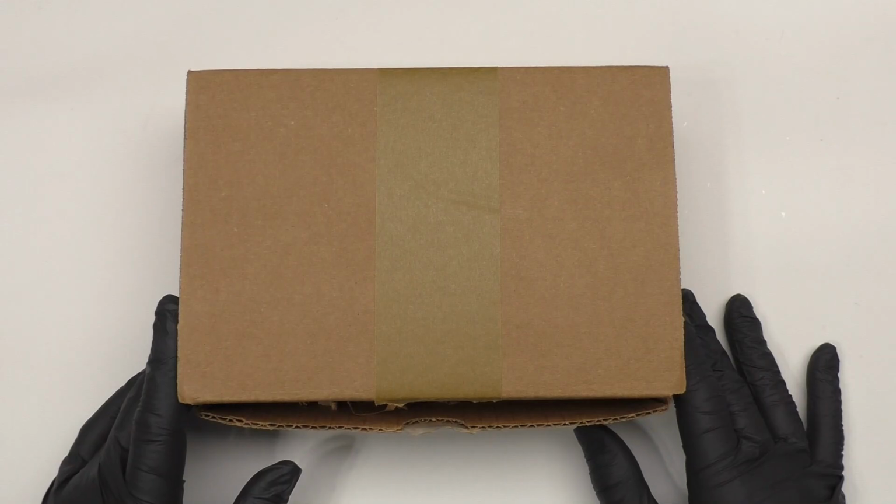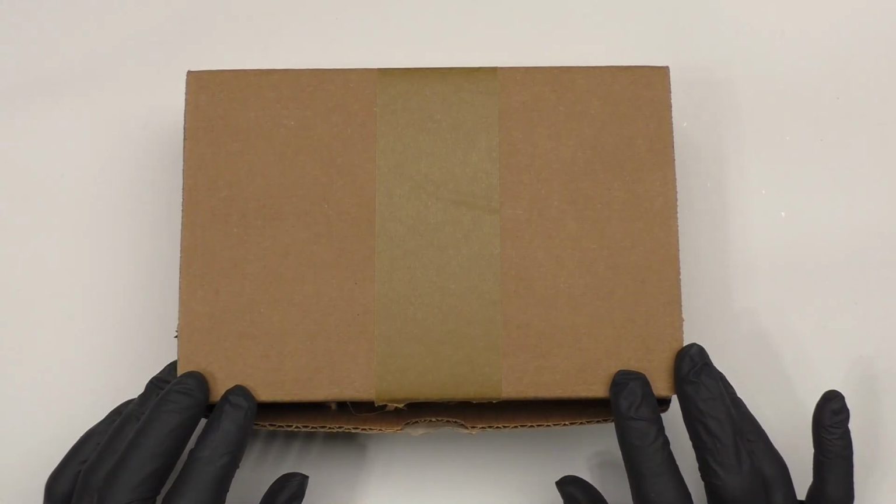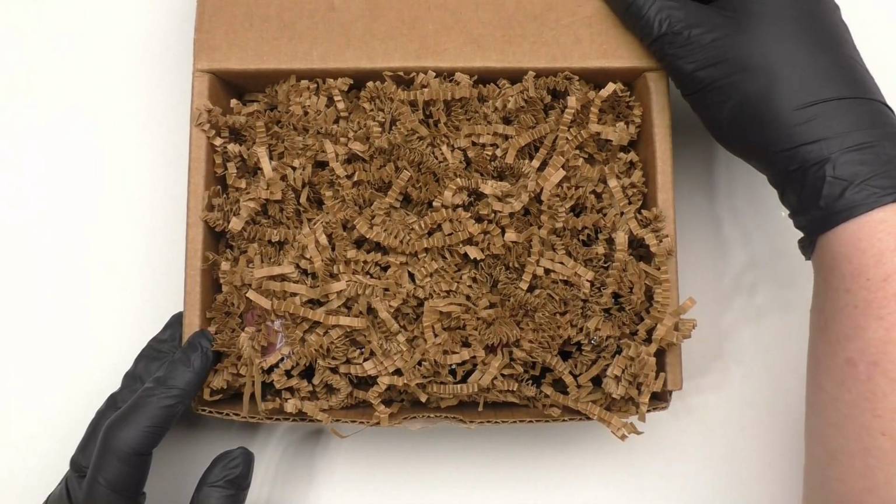They let me choose 5 items. Before we get into the box, I just wanted to remind you that Nail Reserve LA is vegan, cruelty-free, and 21-free formula. So let's go ahead and get into the box.